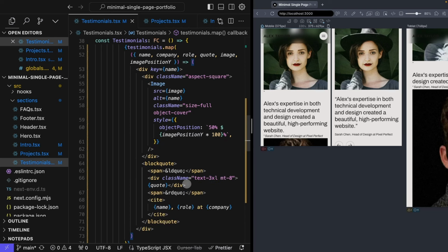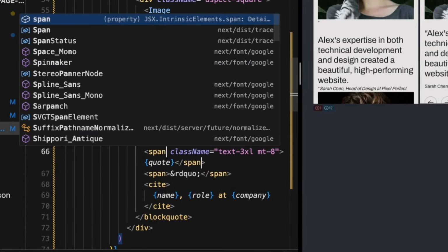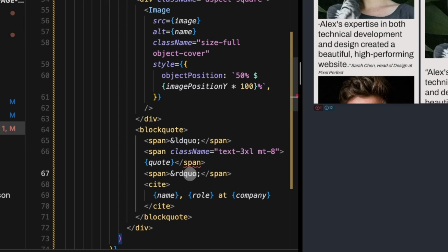The only problem is that it's going to be on a different line than our div, just because this is a div, not a span tag. It's not rendering inline. So let's go ahead and change this to a span tag as well, just to get that to render on the same line. And then we also want to probably go ahead and change the text size to surround both our quote characters as well as the quote itself.